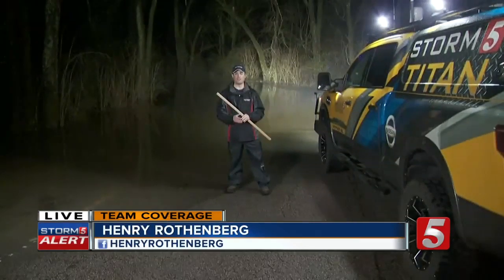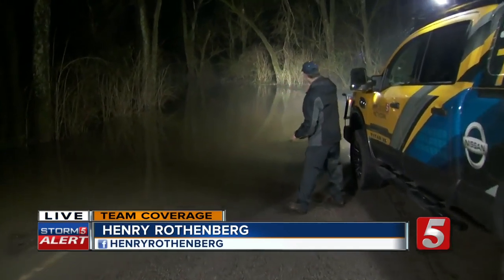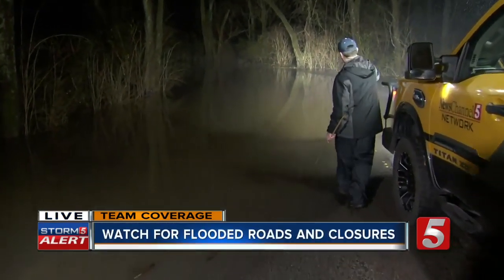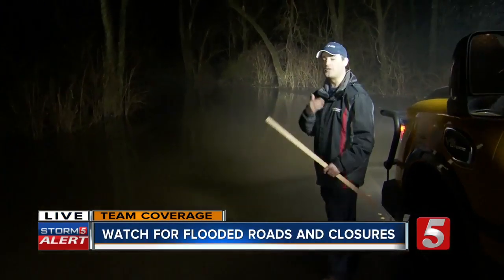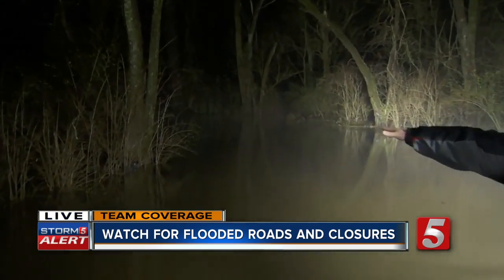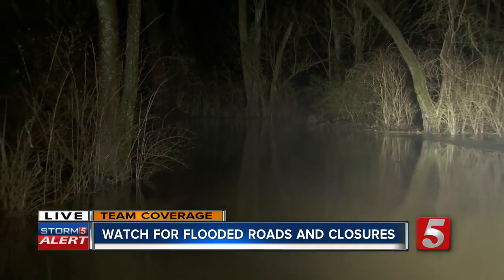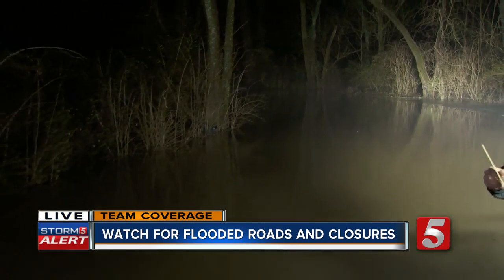Well, Bree, we have watched the water rise significantly over the last couple of hours, completely covering Newsom Station Road. As we've been out here with Titan, we've had to reposition Titan a couple of times. In fact, it was where water completely covers up the road a little earlier. And the roads are actually closed off here. We have seen some people go by the barriers and try and drive through it.